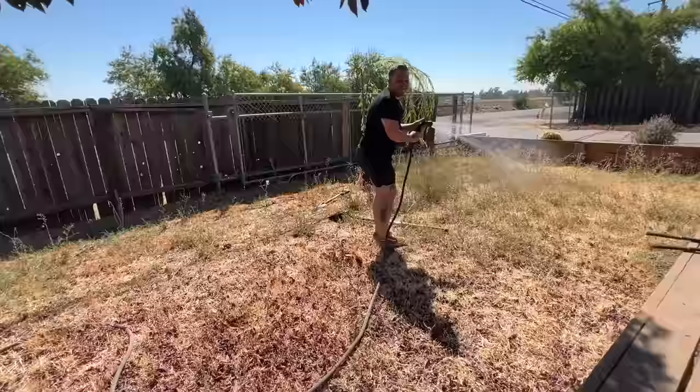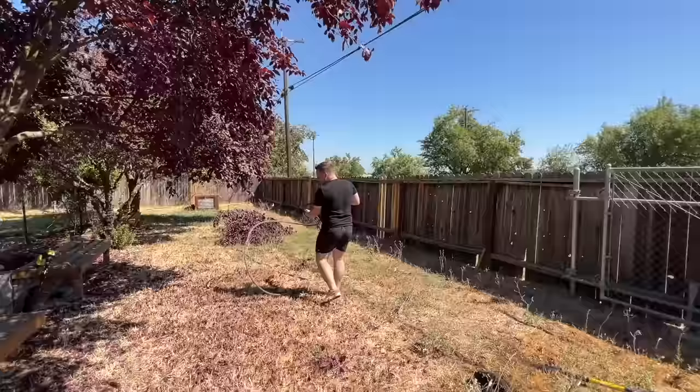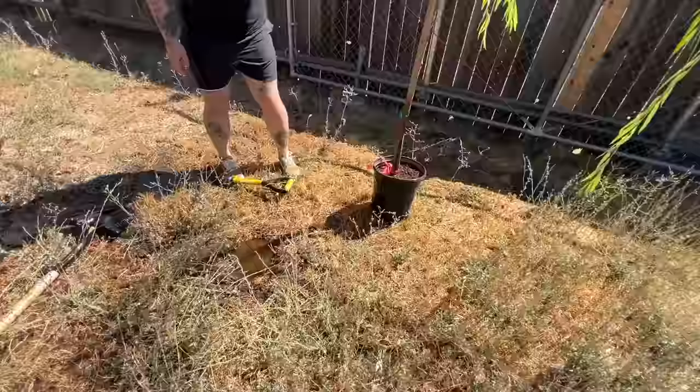We put the water on for like a really long time. What, like 30 minutes or something like that? That would have been almost an hour. Oh my gosh. So there's plenty of moisture in here now. And look at this. Look at how compacted it is. It's not even taking. But now we can dig. Now we can dig. Yeah.